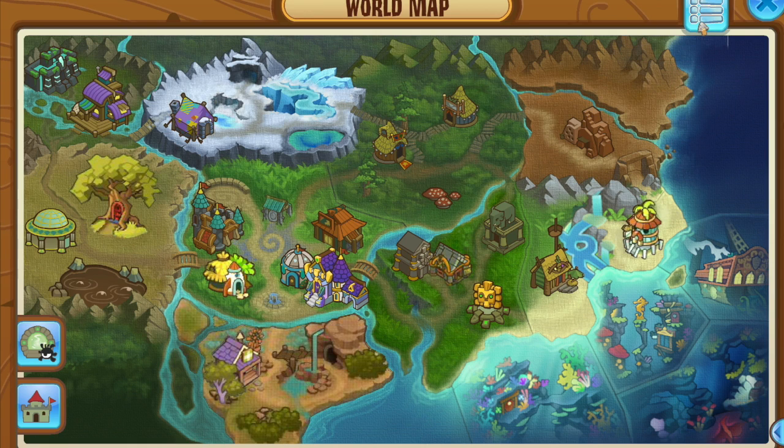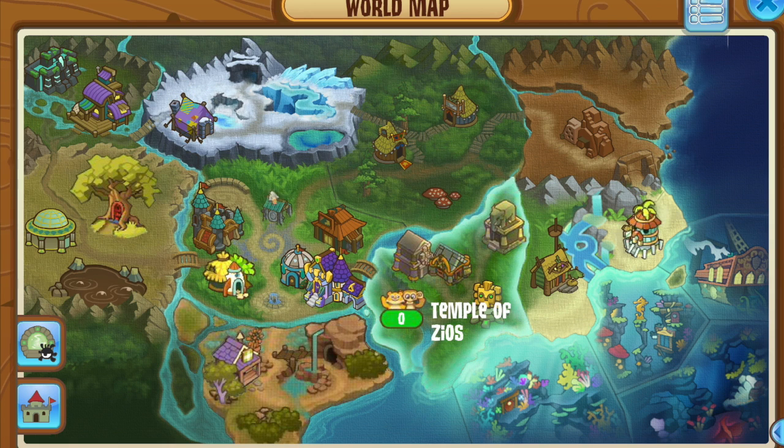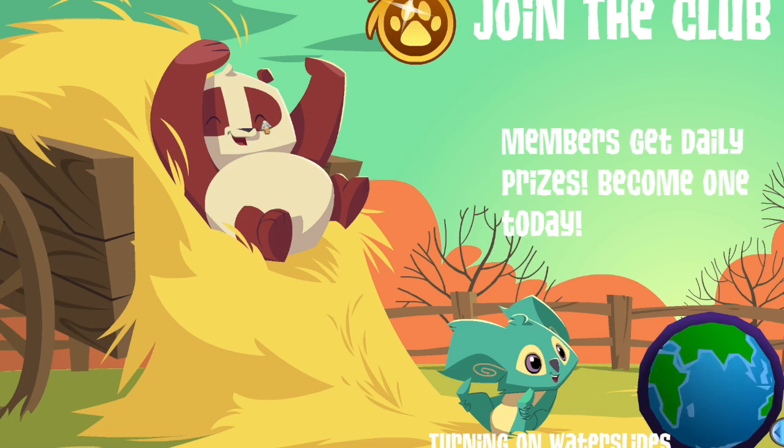Should I do my top five lands? I think I could make a whole video explaining this, but I can't do that because I think my number one is probably Mount Shabir. My number two is probably Crystal Sands. Number three is probably Jamon Township. Four, Volusia, and five, Serapia Forest. I think that's my rating.